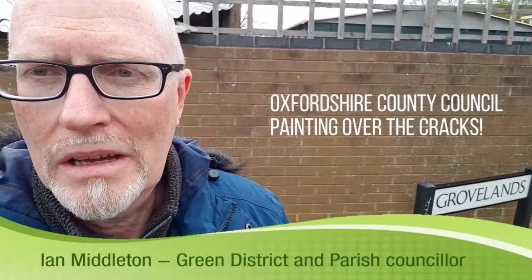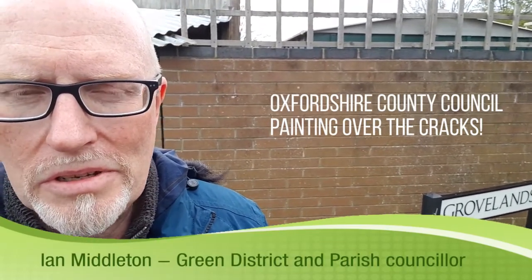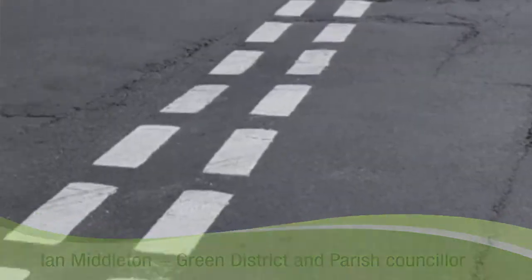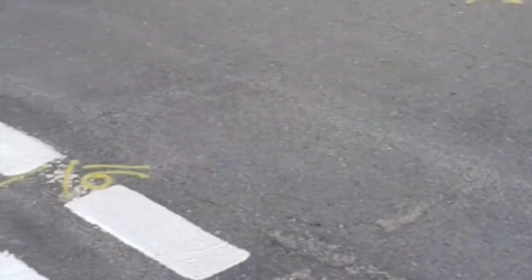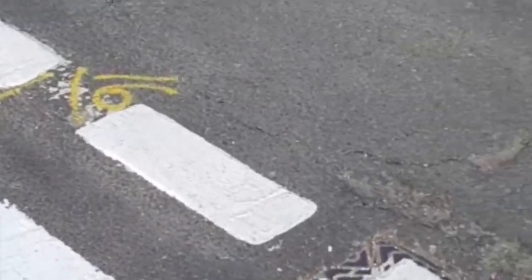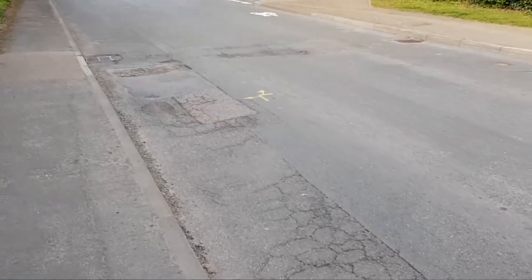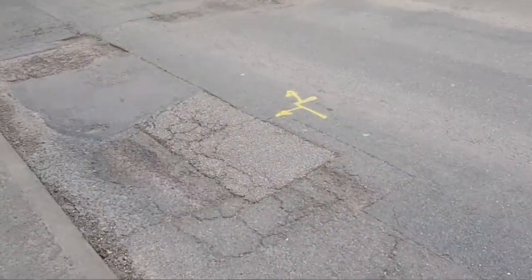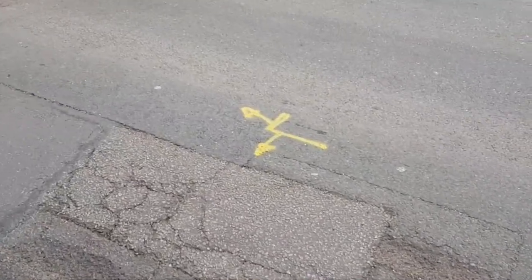Decided to do a little bit of a walk around to see how we're doing on road repairs in this area. I'm outside Grovelands on the Yarnton Road at the moment. It's interesting that we've had quite a bit of white lining going on. There's also a few areas where we've got little markings on the road that it looks like perhaps this area is actually going to get some resurfacing, which is needed quite drastically for quite some time.